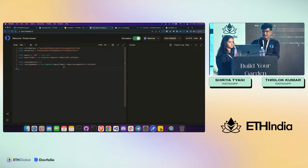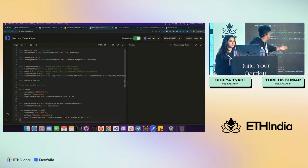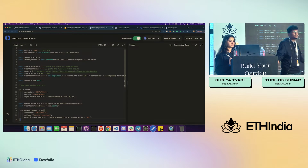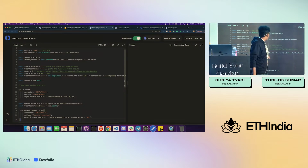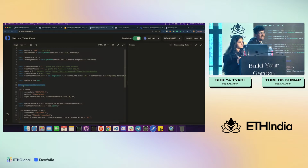Have you ever wondered what if there was an autocomplete where you just call take flash loan, and it automatically gives you the flash loan code? You just don't need to remember. You can just use it directly. See, it gives you the autocomplete. And here is where you add the spells.